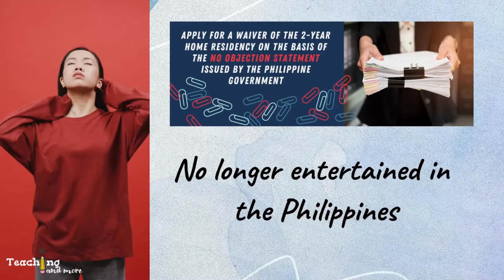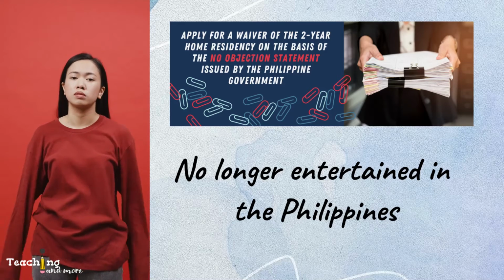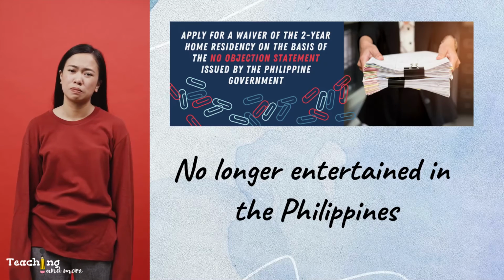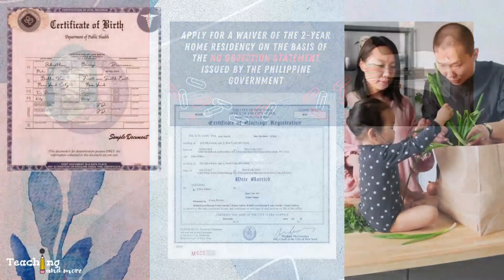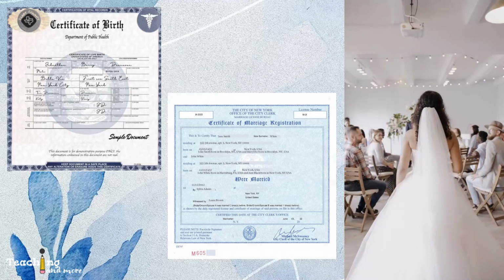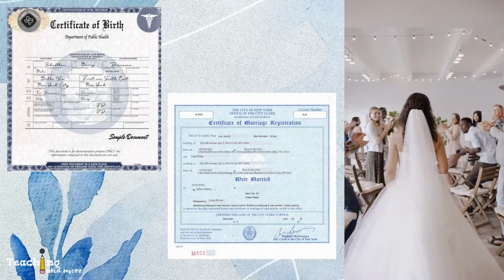This would have been the easiest, fastest, and least expensive ground to use for waiver, because you can do this on your own, meaning you do not have to retain an immigration lawyer. The result is also fast. In other countries, this is granted automatically as long as you can prove that your child or spouse is an American. Again, unfortunately for the Philippines, they changed the rules.